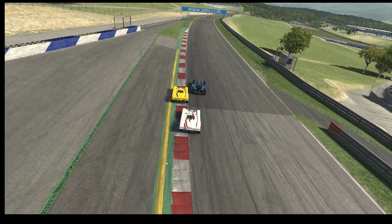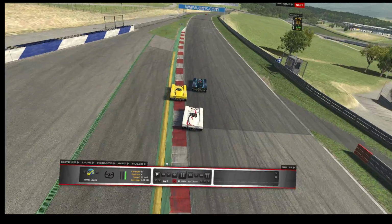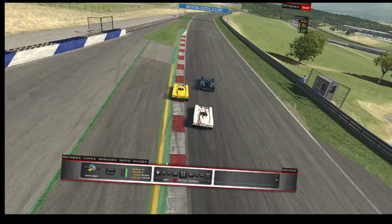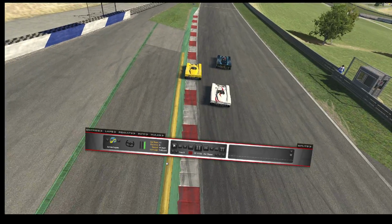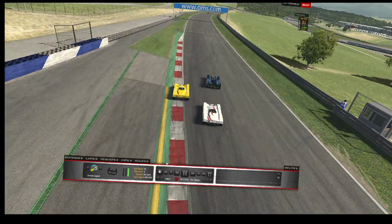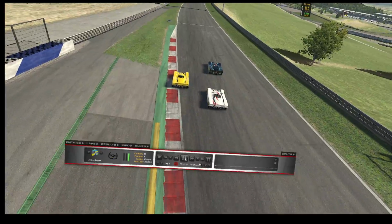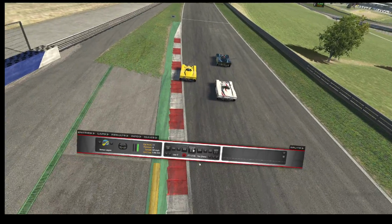I basically left him as much room as I possibly could. Like I couldn't leave him another inch, and still he used all of that and more. And so I said something on the radio. I wasn't real happy with that. We had been racing pretty clean. I didn't know if it was on purpose or not.